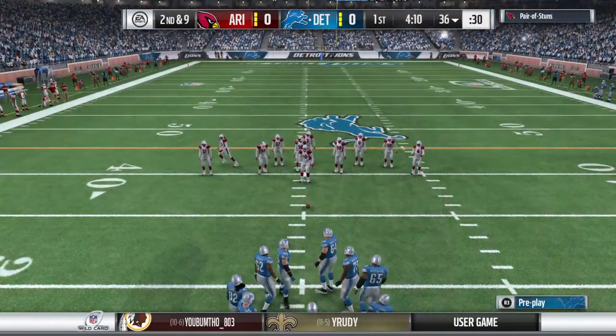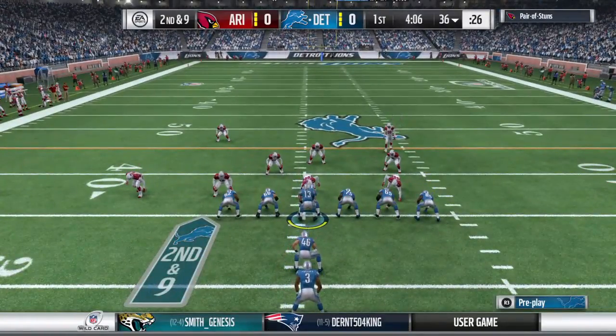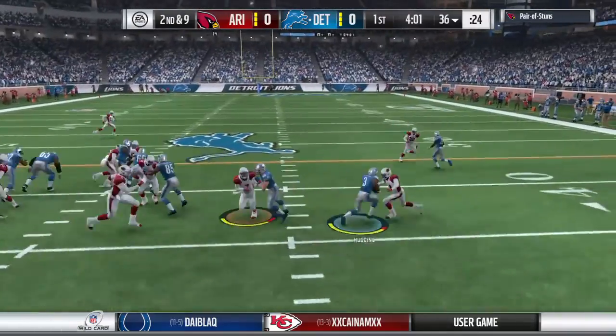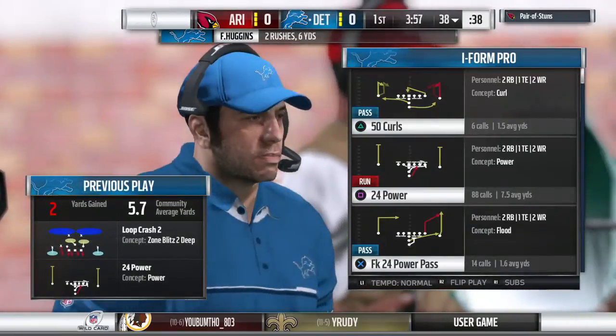See if they stay on the ground for second down. They'll give it to him right up the gut. And the hole closes quickly there. He gets maybe a couple up to the 38.